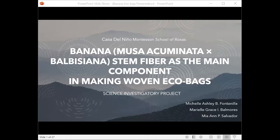In response to the video, me and my co-researchers decided to find a possible solution to lessen our plastic use, which is why we came up with the idea to make our product, the banana, Musa Acuminata, and Balbisiana stem woven eco bag.